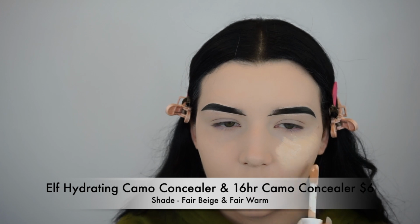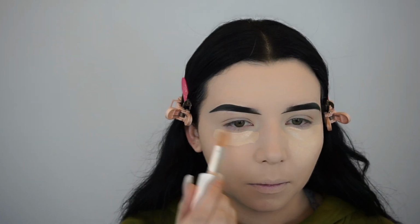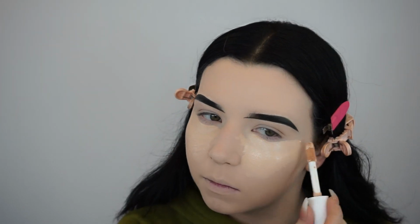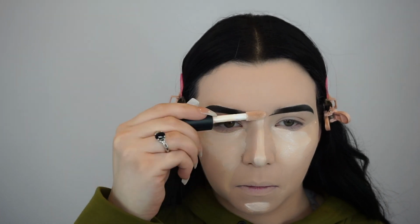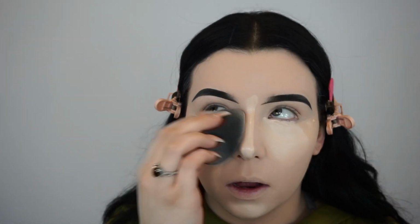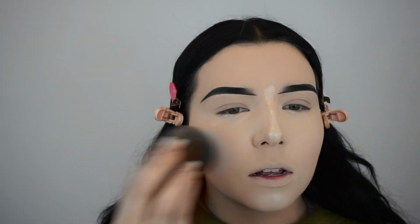Now I'm going in with the e.l.f. Hydrating Camo Concealer in Fair Beige and the e.l.f. 16-Hour Camo Concealer in Fair Warm. I'm first going in with Fair Beige under my eyes, and this one's a little bit closer to my actual skin tone. This is the hydrating one, and then on top of that I add the 16-Hour Camo Concealer in the shade Fair Warm, which is the more matte concealer, and it's also the lighter shade, and then I blend them out.